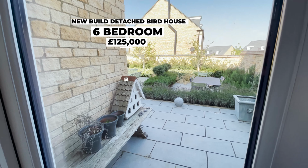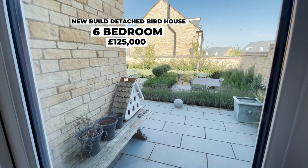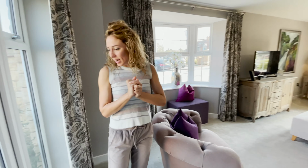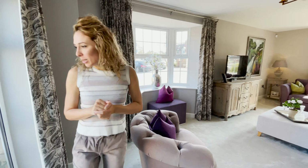Look, a birdhouse. So cute. It's a 6-bedroom birdhouse, detached. By David Wilson. There's plenty of patio in here if you want to decorate your garden in the same way.